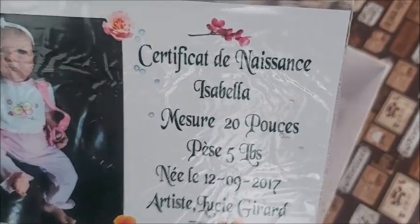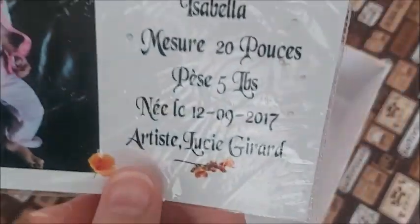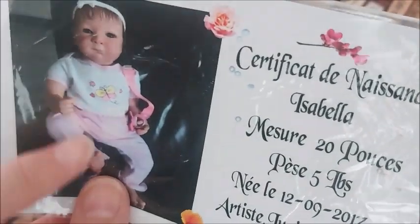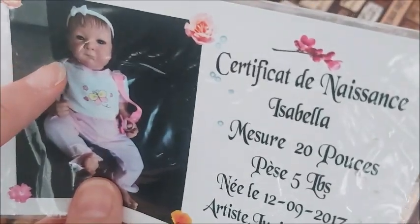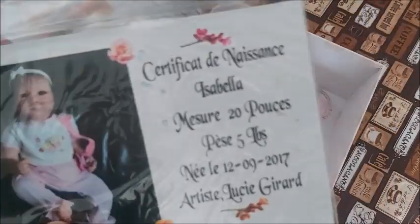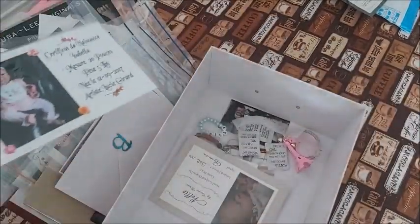Oh, this is when I bought my Zabby. I guess that was the name that Lucy gave. When Lucy sells her dolls, she actually gives them a name in her listing for sale. She won't say this is Baby Zabby. She'll give all the dolls a special name, and that was the name of her Isabella. But I gave her a name, and I named her Naomi Rochelle. So she's in my bedroom.